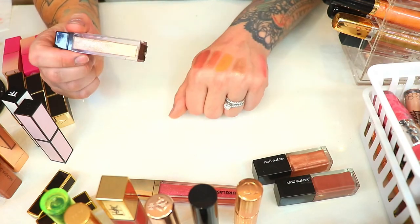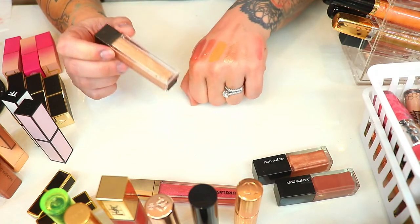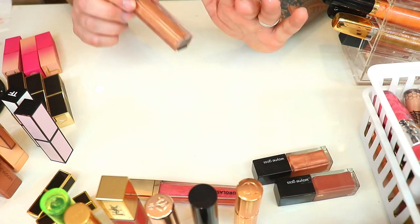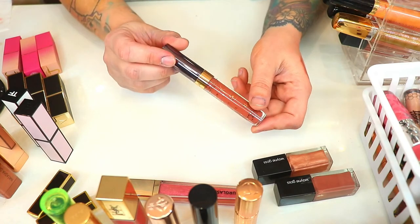So I am unfortunately going to declutter this. Because I don't like applying it, I don't use it. Beautiful product. If it had different packaging, I would use it probably all the time. But unfortunately, it's not going to work out for me.